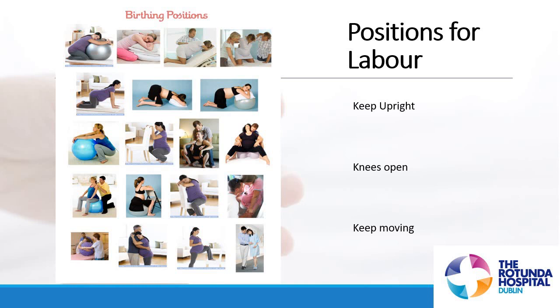Positions for labour. Physio are going to talk more about positions for labour and birth in class 5, but I think it is important when we're talking about labour just to have an understanding of the basics. So the basics being keep upright, knees open, and keep moving. So why are those things important? Well, if we're standing, what force do we have working with us? We've got gravity. So gravitational pull will help move baby down if we're standing.